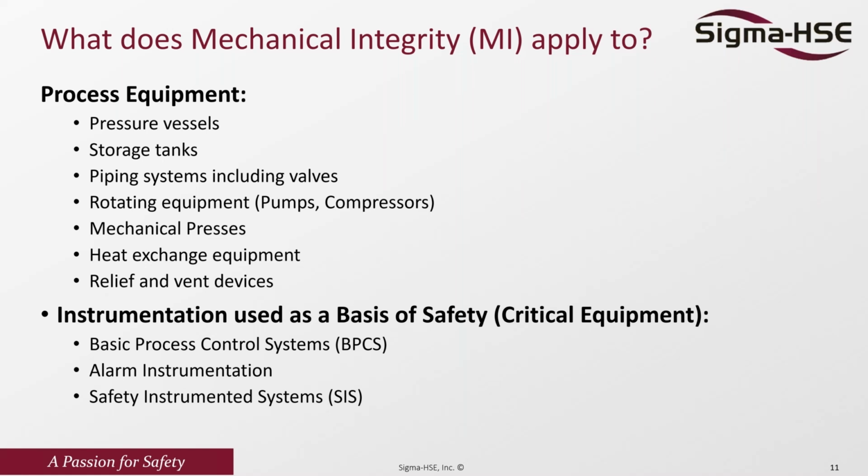So what does mechanical integrity apply to? All of your process equipment, vessels, piping, valves, and instrumentation that's used as a basis of safety, your critical equipment. These include interlocks, both the sensor, logic solver, and final control element.